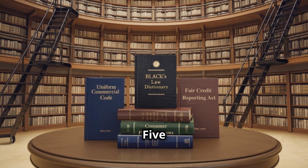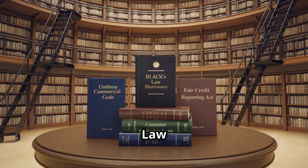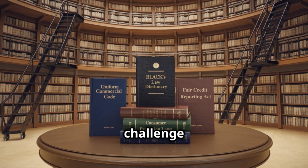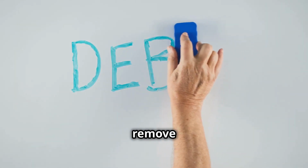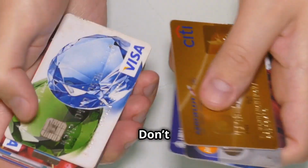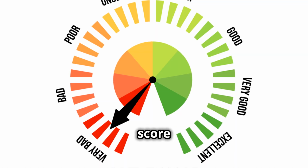Credit hack 5. Leverage dispute letters by incorporating Black's Law terminology, UCC, and FCRA guidelines to challenge items like charge-offs or collections. If they can't verify the debt, they must remove it. Finally, credit hack 6. Don't apply for multiple loans or credit cards in a short period. Hard inquiries can drop your score by a few points each time.